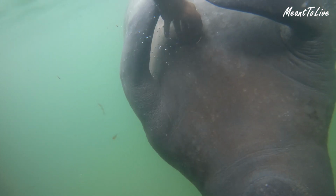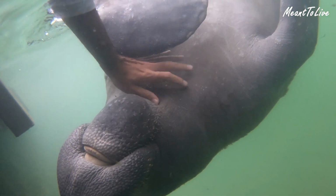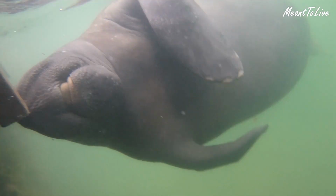Here you can see I grab him by the fin and I actually pull him back up to the surface because I was pushing him down. And he was totally okay with that, it was so crazy. I was so tempted to get in the water with him and give him a big hug, but I didn't want to scare him away.